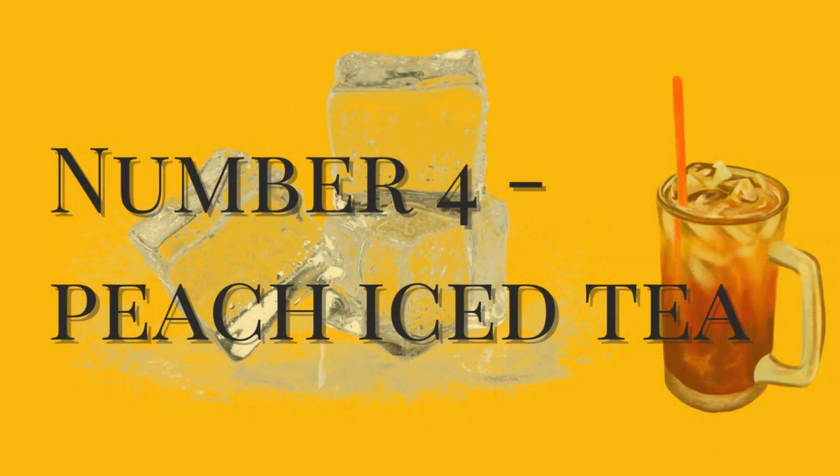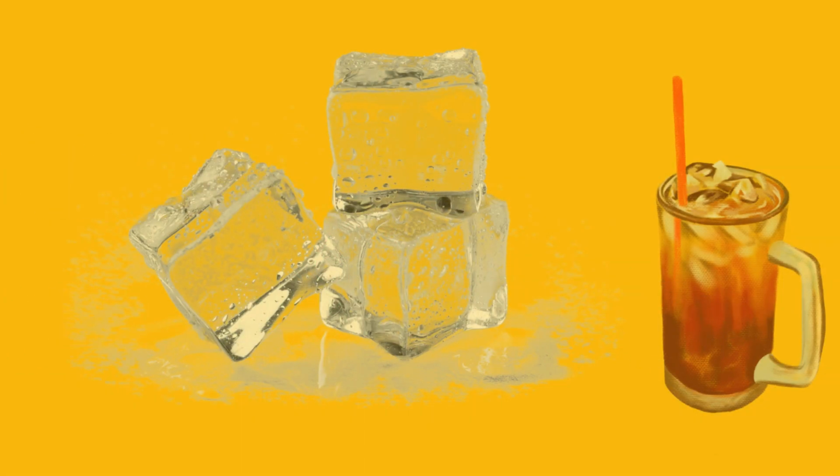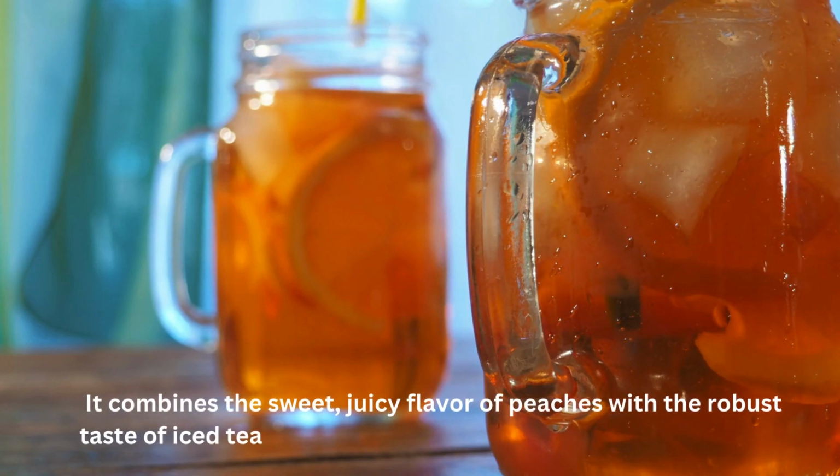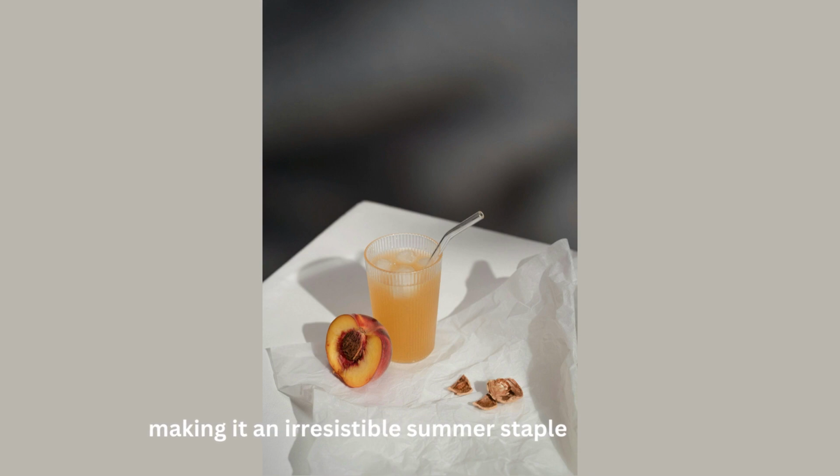At number 4, it's the classic peach iced tea. It combines the sweet, juicy flavor of peaches with the robust taste of iced tea, making it an irresistible summer staple.